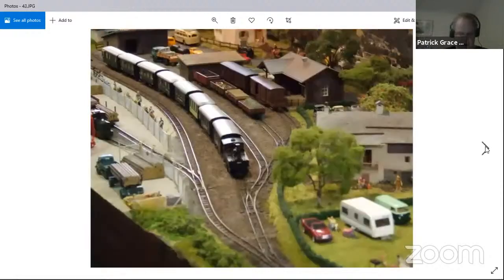And the final layout from an exhibition layout. This is called Wild Pig in German, and is a little German narrow gauge layout. And then we'll go on to typical trade.